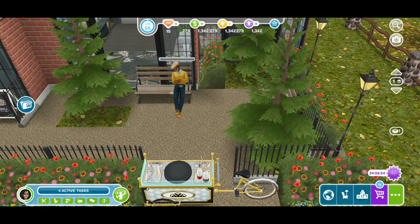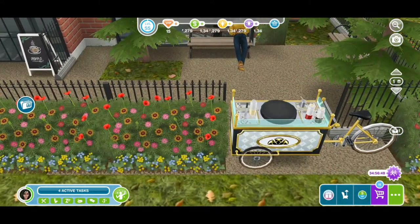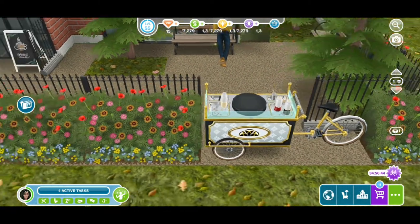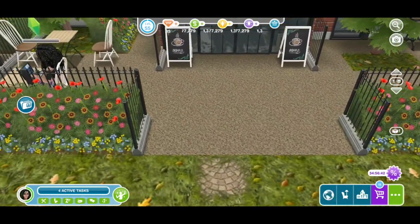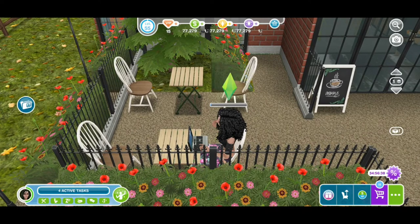So first and foremost, we have these beautiful trees, these street lamps, and this crepe cart, so you can get a sim to tend this cart, and they would take their food over here and they can eat. These tables are actually multi-functional, so you can work here and you can eat here as well. I just love the fact that you can do that on these tables, so I thought it was a good choice to put outside.